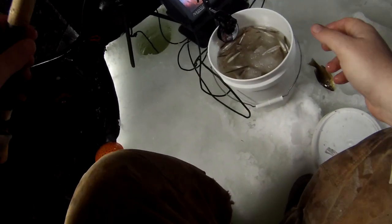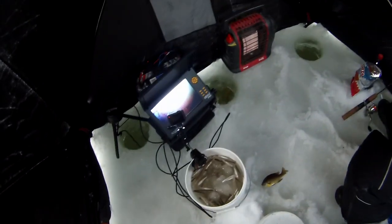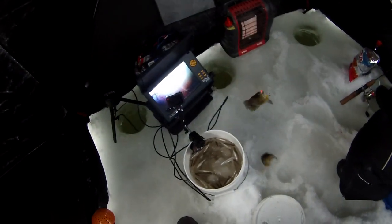Usually when there's a school around, I toss them on the ice just till I get back down there, because otherwise they spook out. Ooh, that's a big sunfish. He got you. Oh no, it's a bluegill. One more bite. Got it. Yeah, nice. That's a good bluegill. Ooh, that's a keeper. Okay. So there are some good ones over here.